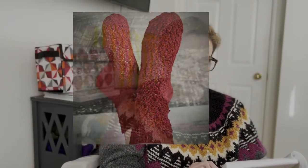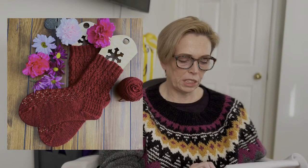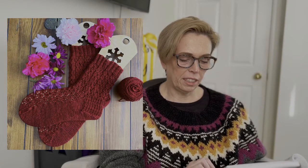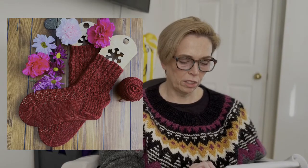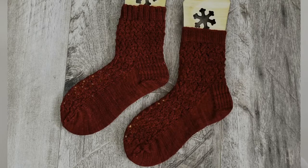So the yarn I used was Malabrigo Sock, which is a 100% superwash merino in the Cereza colorway. Now, because this is 100% superwash merino, I do not feel confident that these socks will really hold up that well. My daughter claimed the socks immediately, actually before they were even finished, which caused me to have to do a very rapid toe decrease because I originally was knitting them for myself and her foot's a little bit smaller than mine is.